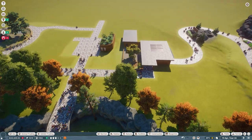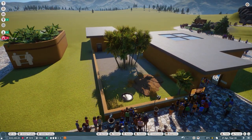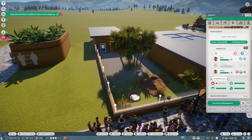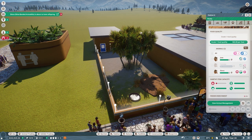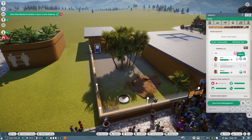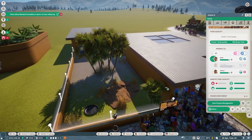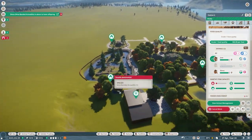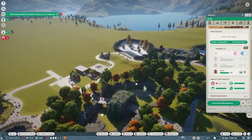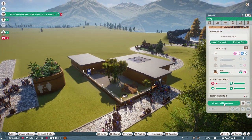Somebody actually commented that I pulled out the wrong armadillo, and I think you are 100% right. So let's just take a quick look. Make sure we see who we have here. We did pull out the female and the male. So what we're going to do is actually pull the male. We're going to move them over here to the trade center. And the reason why is we purchased the animals at one point, so we just have to keep that in mind.